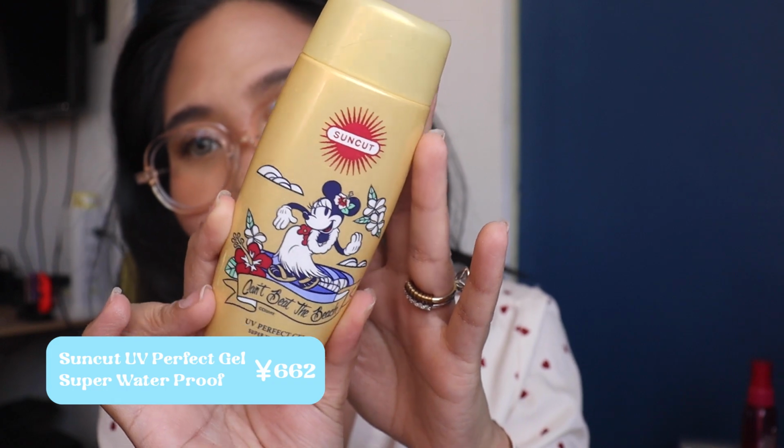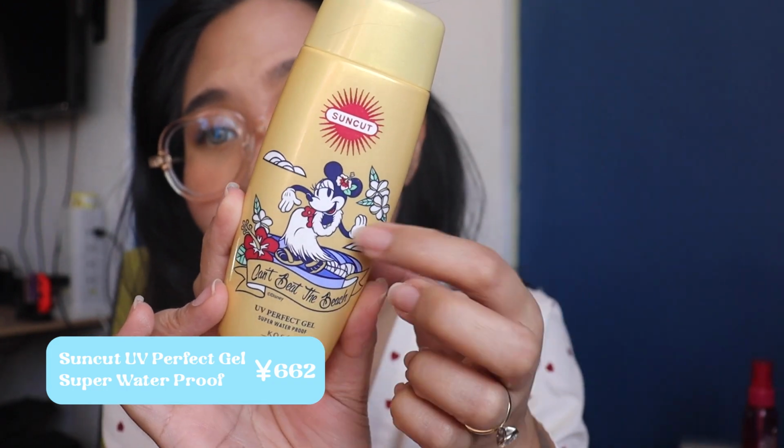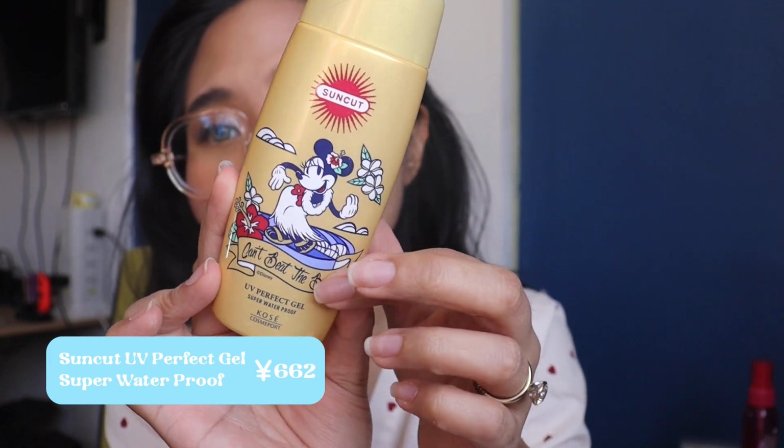It has a Hawaiian theme. Honestly, I got this mainly because of Minnie Mouse surfing. And then it's super waterproof from Kose as well. Now this one, I really like it. I use it both on my face and my body. And the thing with this is that it's super easy to sink in.